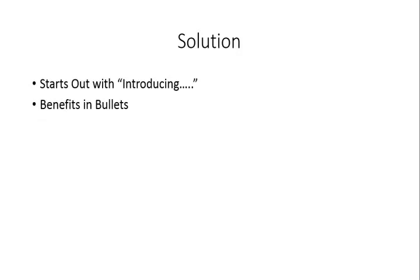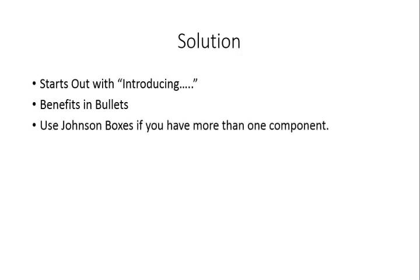What does your product offer? What does your service offer? Now, when your product offers more than one key benefit, has more than one aspect or component, you want to use Johnson boxes. They're little colored boxes that really highlight one particular aspect or one particular component of the product. You want to put each component inside of a Johnson box.